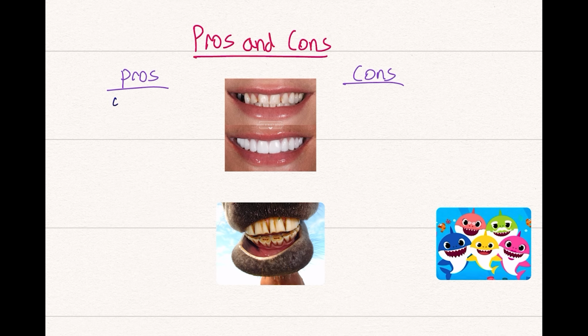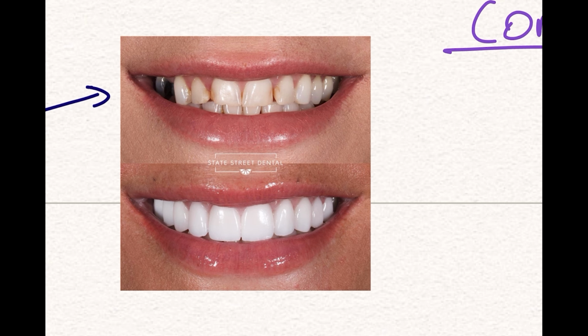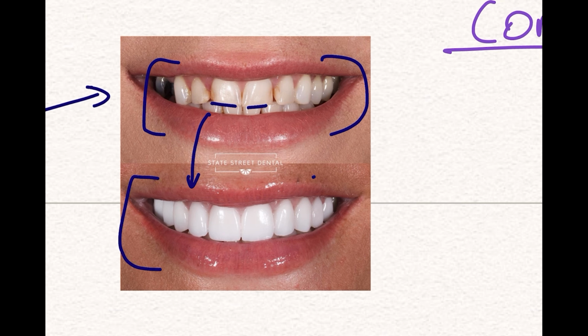Well, the pros, you have a nice choice of materials. It can give you this nice, beautiful, natural-looking smile. So let's zoom in here to show you guys what I mean. So I don't even need to point this out. You can pause and see the differences, but I'll point out a few things. This person has some gaps that have clearly been taken care of with these veneers. They might not have been satisfied with the way their teeth are shaped. As you can see, the way they're shaped, they're very different now with these veneers.